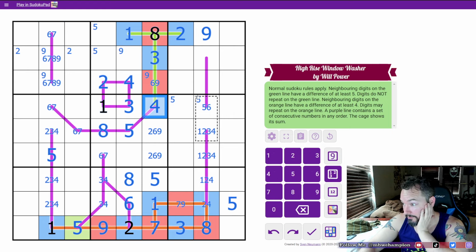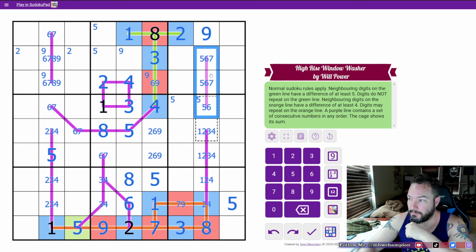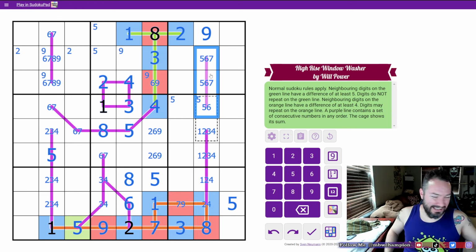Sorry, just want to clean that up. Okay. Meaning the only other digits that are possible is this. So this is our pairing right here that we're gonna have. I guess not pairing, or triplering. Triplering? What the hell am I trying to say?